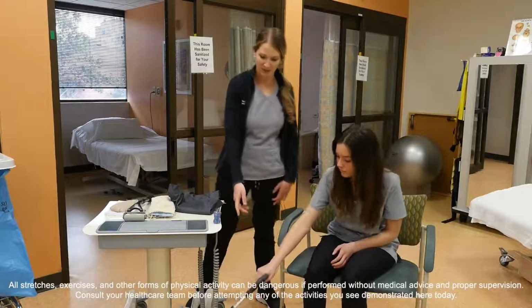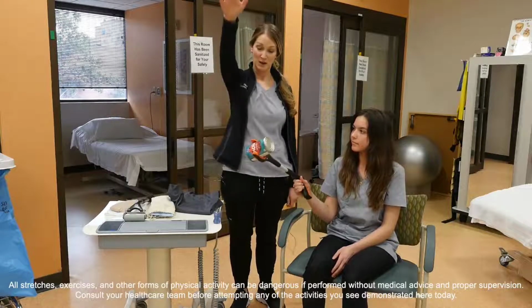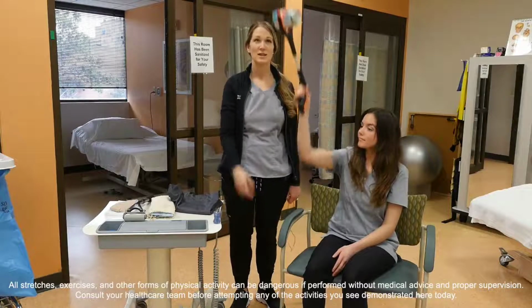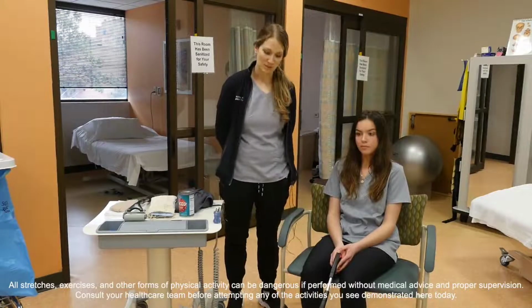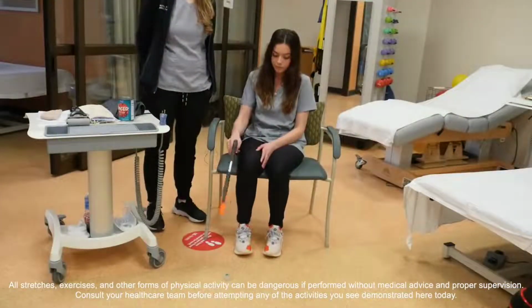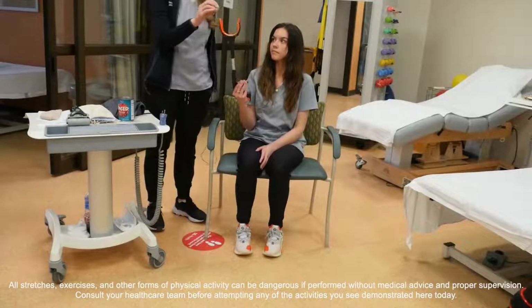You can pick up heavy items. This one has a nice gripper to it with suction cups, so you can reach up high, you can reach down low with even a heavy item like a can. So you can also pick up small items from the ground if you drop something. That way you don't have to bend over. You can grab something really small and pick it up.